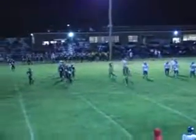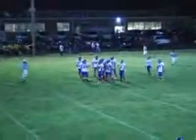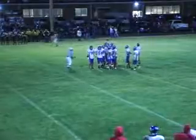Well, you called it right there with Coach Dole calling a blitz. He doesn't have to worry about Marcus Brown lollygagging through a hole. When Marcus Brown comes on a blitz, he's moving fast.